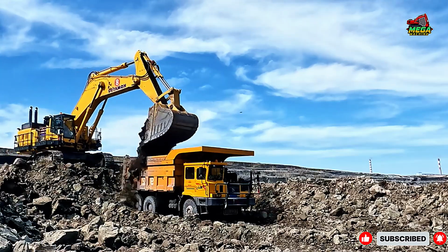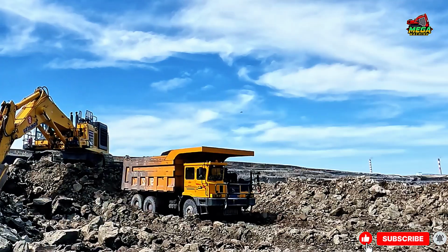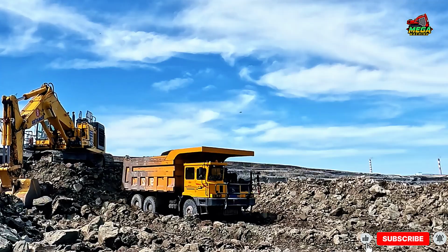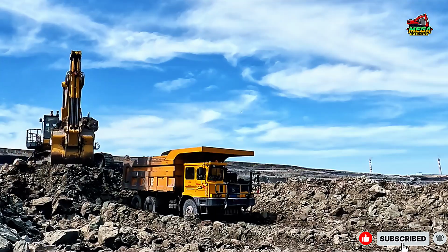PC1350-11R also comes with advanced hydraulics that allow for fine control. So even though it's a 135-ton giant, the operator can move it with the accuracy of a much smaller machine. This makes the excavator not only powerful, but also surprisingly precise.